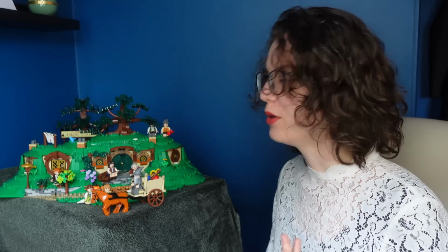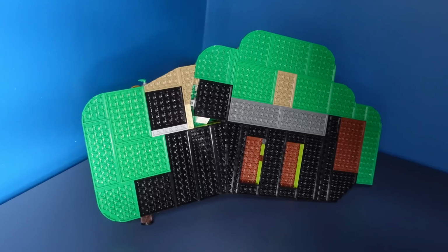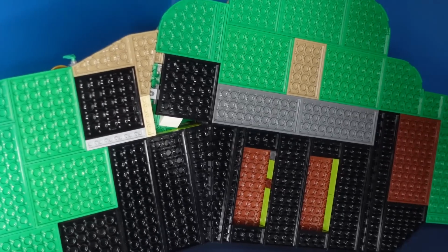You build this set in 3 sections, which is a really fun way to build it, and also adds the subtle curves to it. I thought that was really fun. The way that this set curves backwards is really interesting. I have some imagery of the bottom so you can see what I mean, because it really doesn't translate very well on camera, but it looks beautiful.